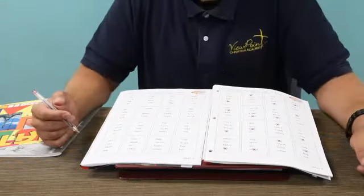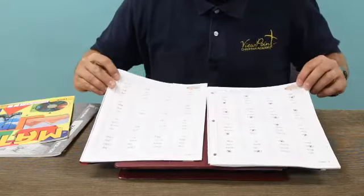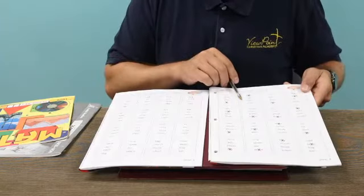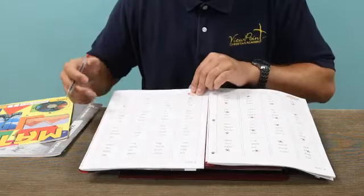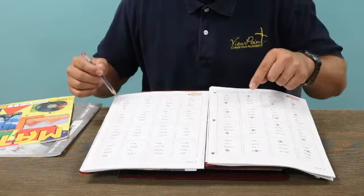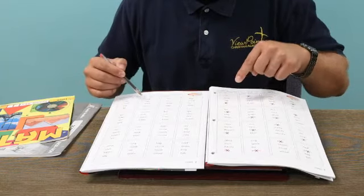Let's do a sample scoring page together. This is an English PACE. It's the second page of the English PACE. Here is the score key, which matches perfectly to the PACE page. And so simply, it's a matter of matching. Is what I have the same thing as what the score key has? And again, I match.